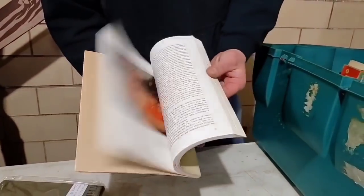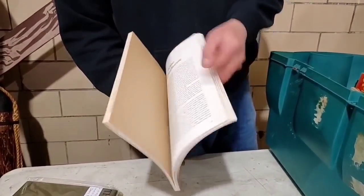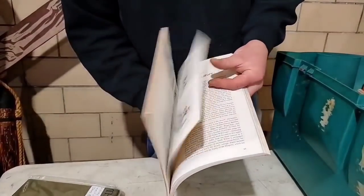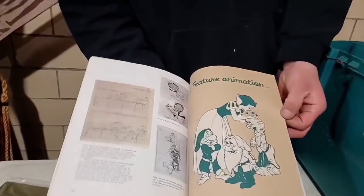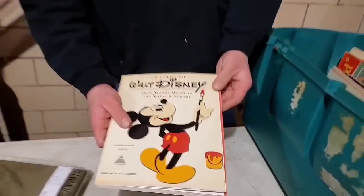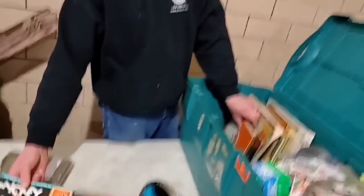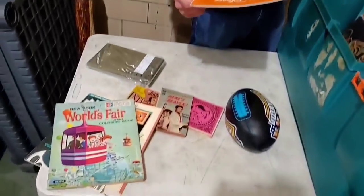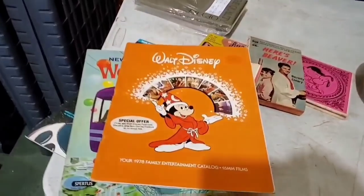Fancy. What the heck is this? It's got like these boards in here. Interesting. Fancy. Looks like we got some more Disney stuff, of course. Wow, I see something that's crazy in a minute. Look at this. New York's World Fair. Remember when you were in New York's World Fair, Mike? I've been there.